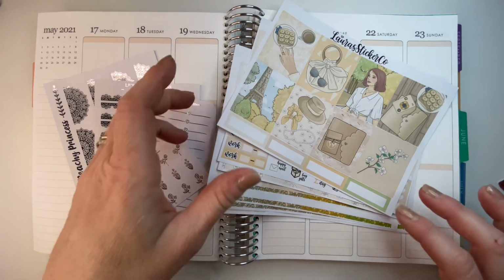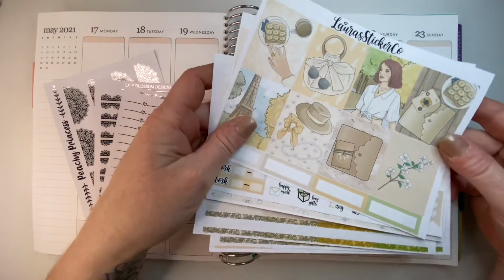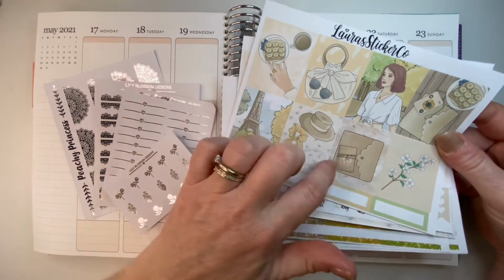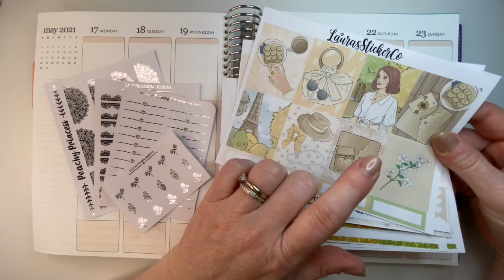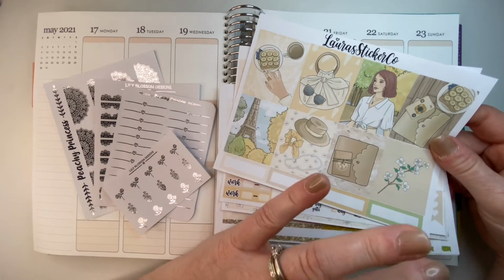This week I'm going to be using a kit from Laura Sticker Co, which I purchased quite a while ago. I believe you can still purchase this from her store. Go out and check her Etsy store.